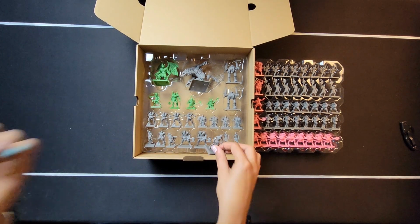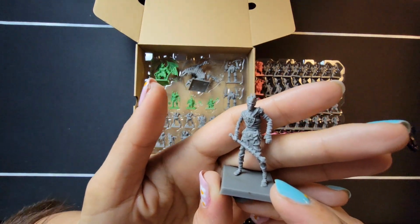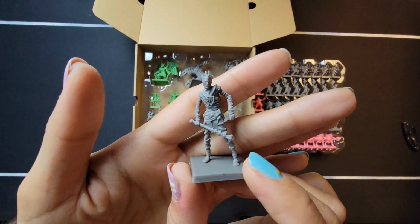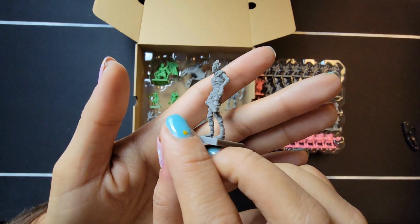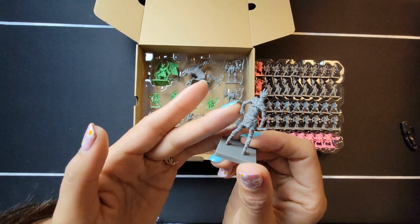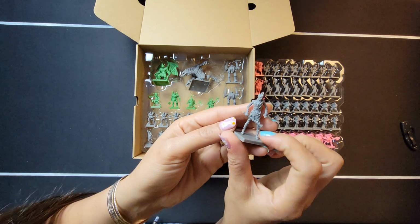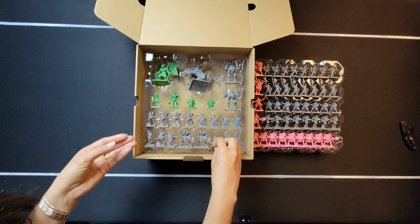Okay, and what do we have here? Wow. Face like a zombie guy. Yeah, kind of looks like a zombie too. But is he a mummy? Oh, maybe a mummy? Oh, it's a mummy, because around his body he has tape everywhere.